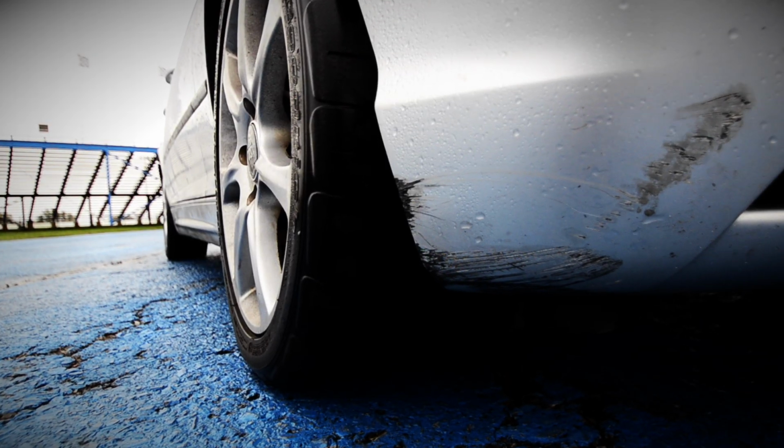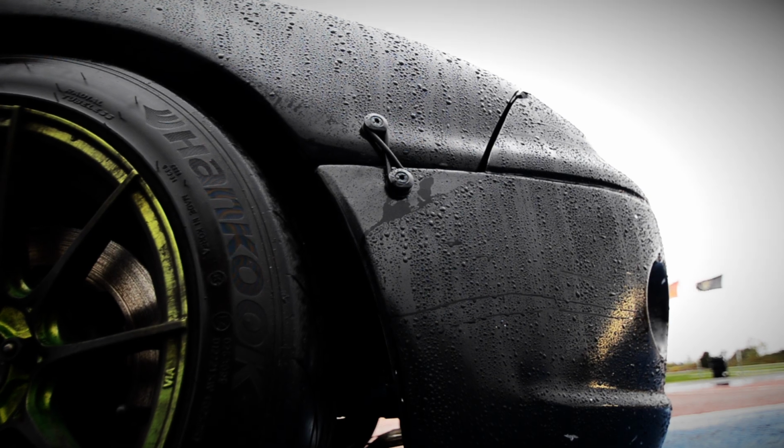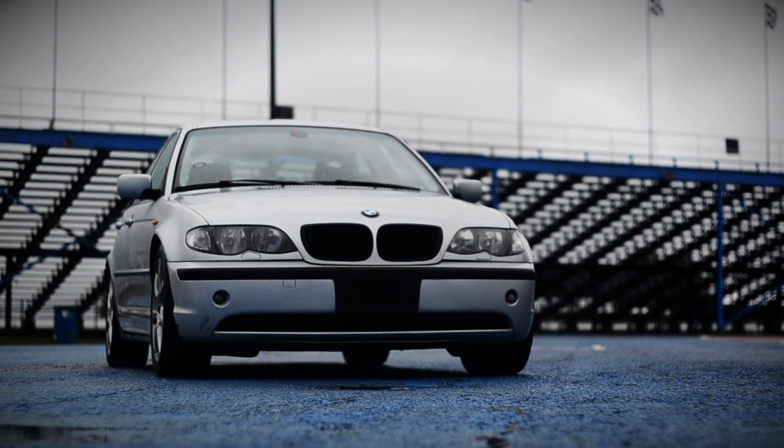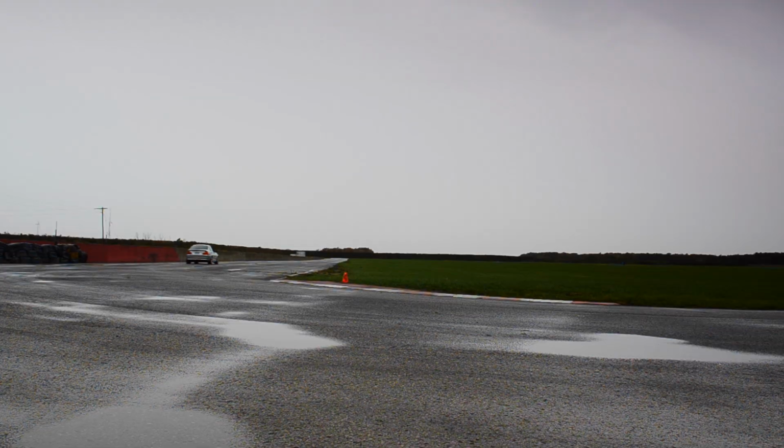So at a comparable price of well under $10,000, which of these rear-wheel drive bargains can bring more smiles on a wet day at Toronto Motorsports Park? It is completely pouring. The track is absolutely soaked, but this might be a good thing because I get to see what these cars are like at the limit very easily.